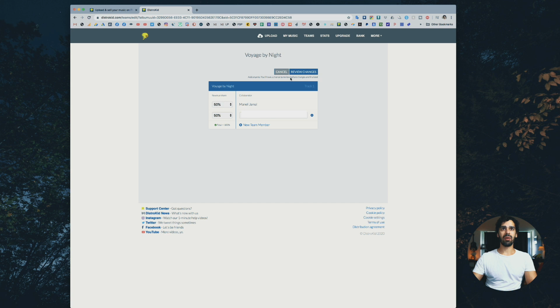If you wanted to add a new member, you can easily do that by clicking here on the new team member. And right there and then you'll see that you have access to give them another percentage. So obviously this always needs to equal 100%. This is really great if you are a record label or if you're releasing music for other people and you want a small percentage for yourself, you could easily just do all that stuff here.